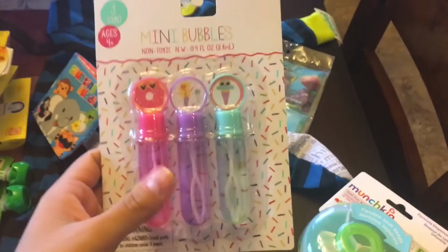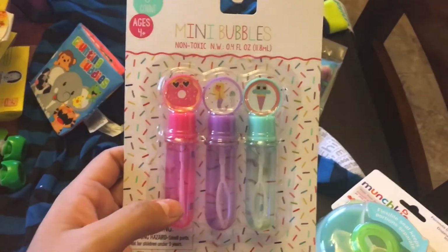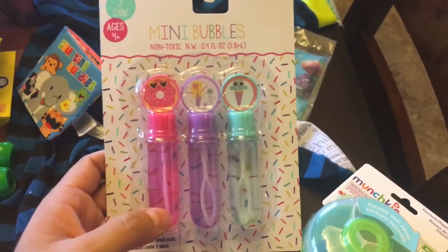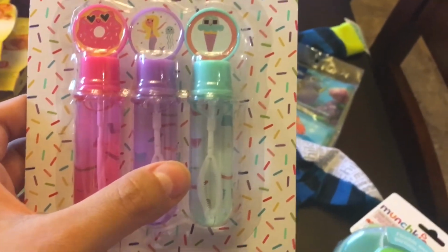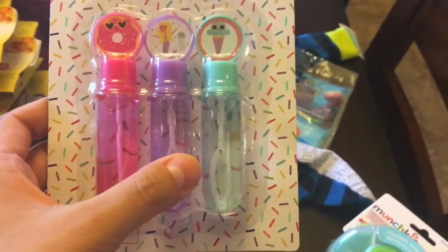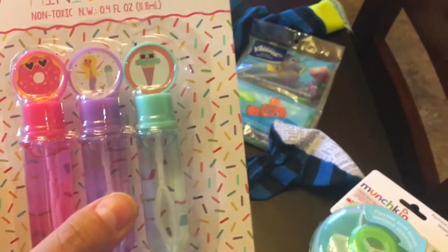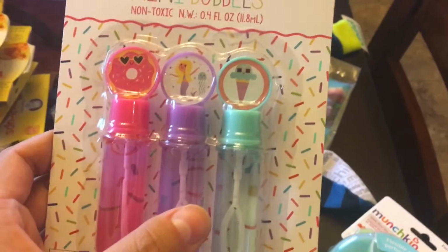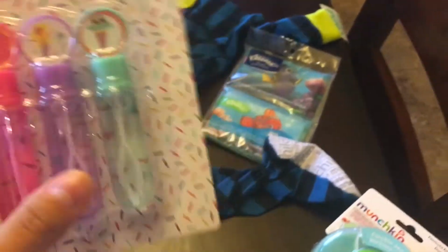So yes, this was in the dollar section at Target, and although it is a girly design, I thought this would be super cute to have to entertain because they're small enough to fit in my purse or diaper bag and not take up too much space. But I thought that they would be cute for entertaining Gavin when there's nothing going on, if we have to sit around and wait for something or, you know, anything. I just thought it would be easy entertainment in a pinch.